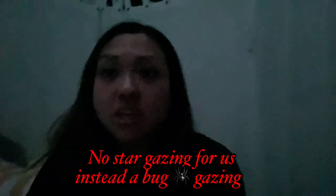We won't be able to see the stars, so we booked this one so that we can stargaze, but we can't really have that stargazing at the moment. It looks like it's gonna be bug gazing, but I don't think there's a bug in it anyway. We sprayed already. So yes guys, we're going to sleep soon, and this is it.